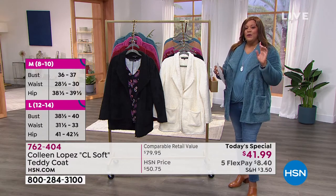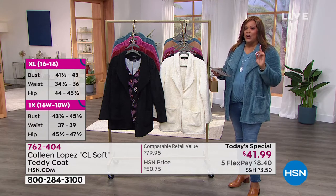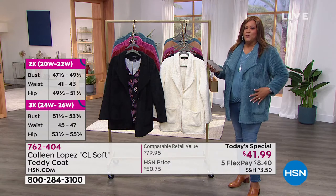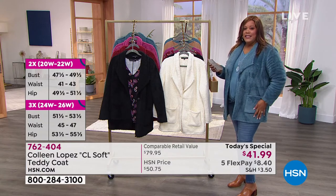Get this coat home. It was inspired by a teddy knit cardigan. Let me read you some reviews. When she did the TS with this teddy, this may look familiar to you. She did it in the teddy knit cardigan.